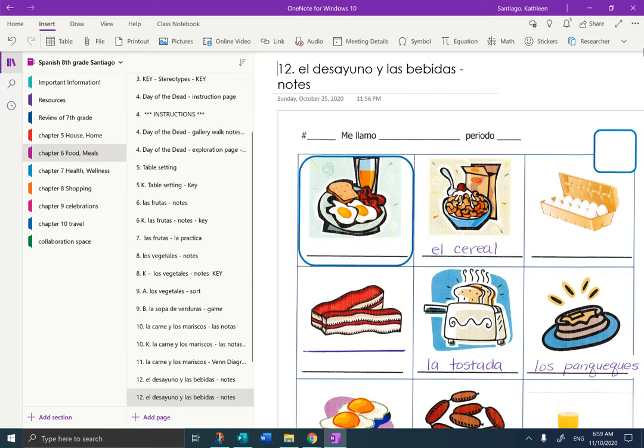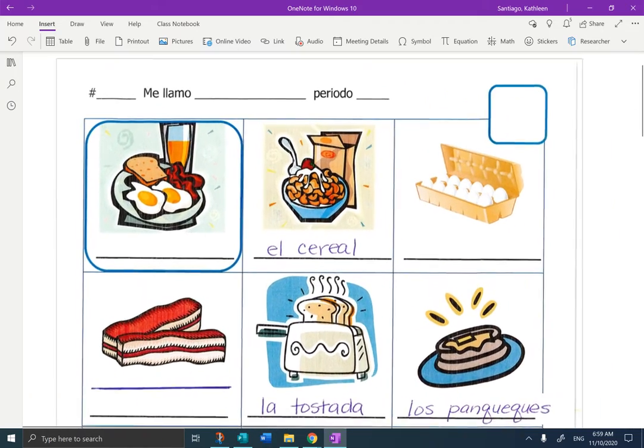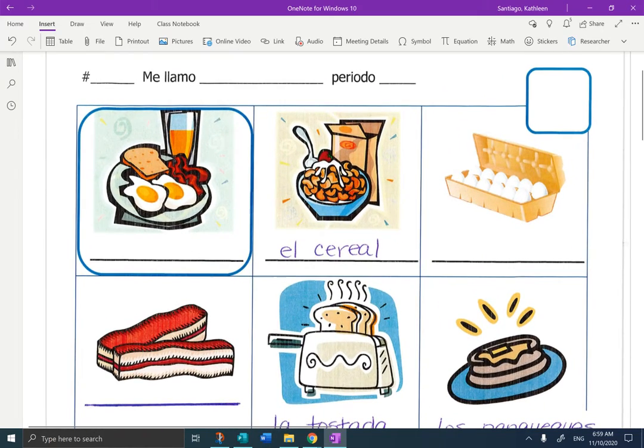I am in your OneNote, Chapter 6, Food and Meals. I'm on page 12, El Desayuno y las Bebidas Notes. I'm going to get rid of the table of contents and make the page big so that you can see what I'm writing in. So this is our second to last set of notes, and here we're going to be covering, you can see the meal that's blocked out. Kind of a special meal, a little bit different than the other three. So this one is El Desayuno.